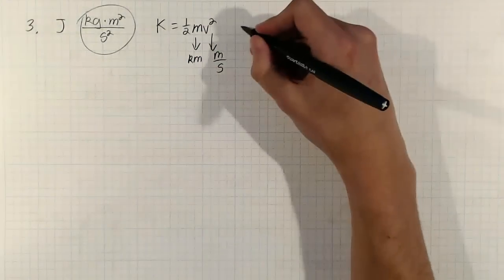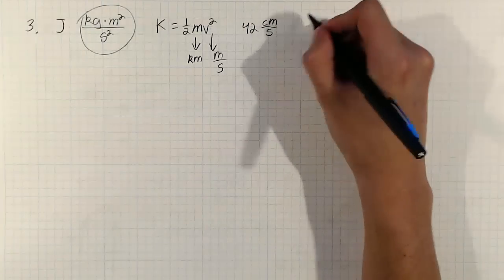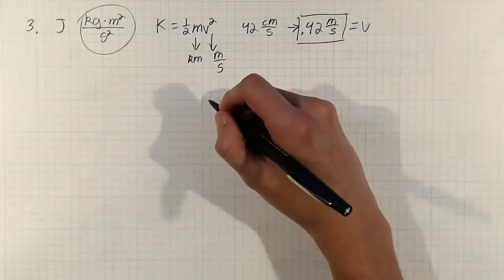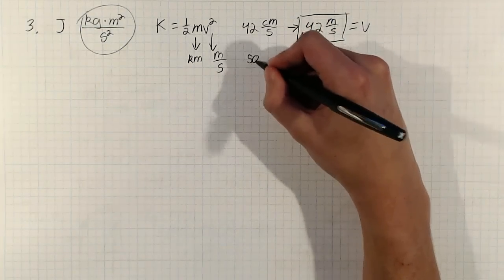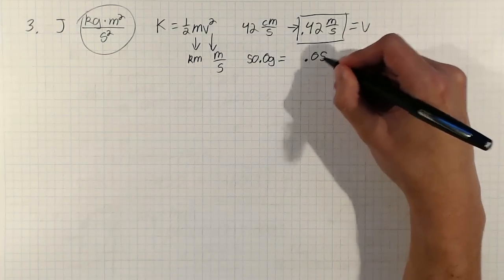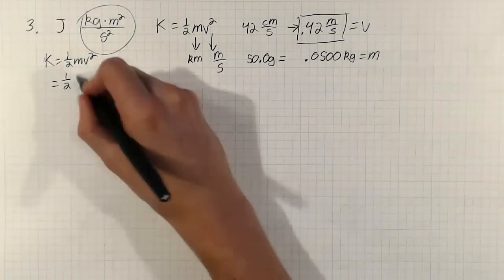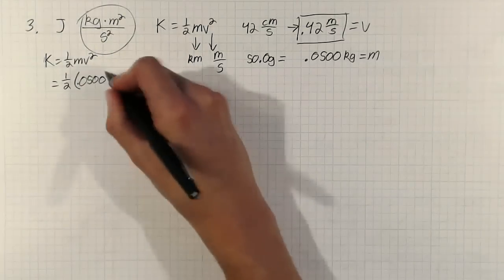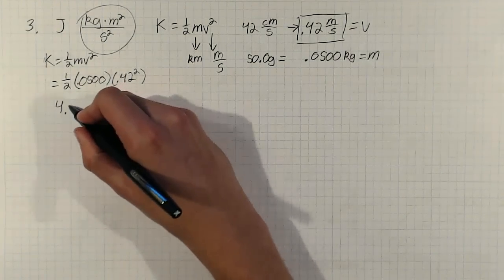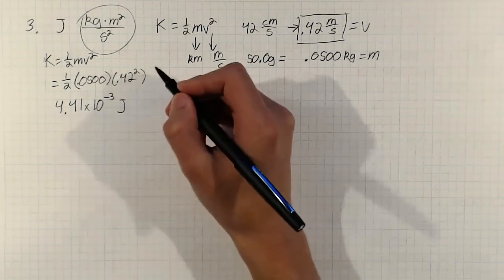So it gives you the speed of the pinball is 42 centimeters per second. Now we change that into meters per second and we get 0.42 meters per second. And the next thing they give you is 50.0 grams, which is equal to 0.0500 kilograms, which is our mass. Now we can plug these two numbers into K equals 1/2 mv squared. So we plug in our numbers, plug it into our calculator, and we get 4.41 times 10 to the negative third joules.